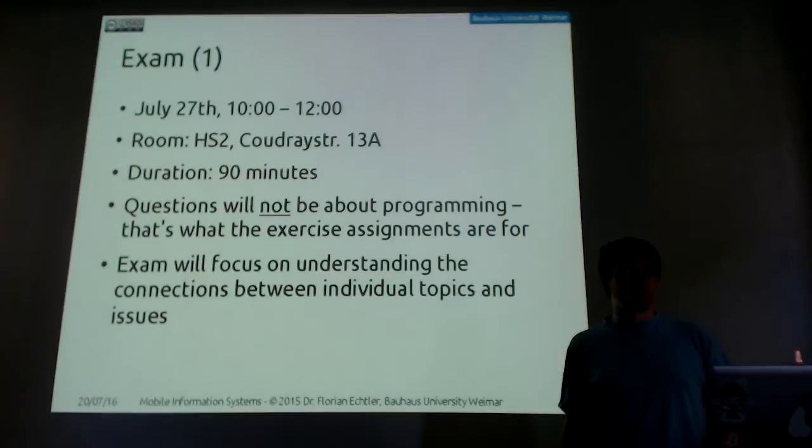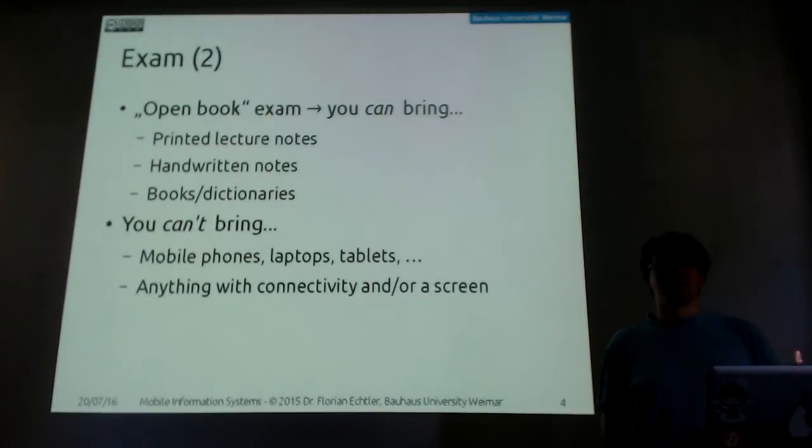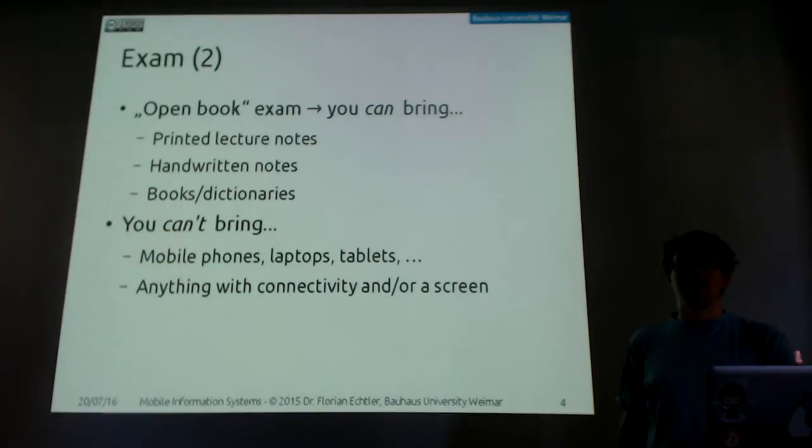What's really important, I think, is that we won't have any programming questions. This is what the assignments and the project have been for. The exam will really focus on understanding. So it's also not about learning everything by heart. I already mentioned this: it's going to be an open book exam. So I don't really think that it makes sense to learn all of what I wrote on the slides by heart. It's much more important to look into the understanding and the connections between the topics.